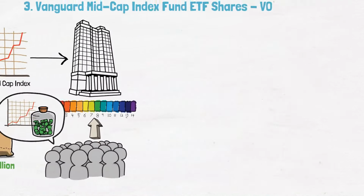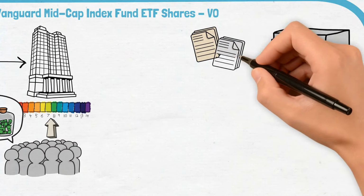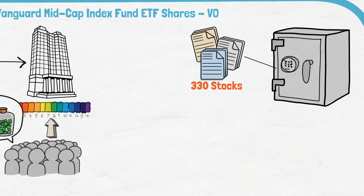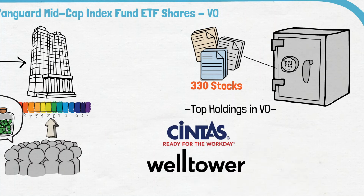VO's portfolio is composed of stocks from a wide range of sectors. The fund holds over 330 stocks, with the top sectors being technology, industrials, and healthcare. This diverse mix makes sure that investors are not overly exposed to any single sector, thereby spreading risk and offering stability. Some of the top holdings in VO include well-known companies like Cintas Corp, Welltower Inc., and Microchip Technology.